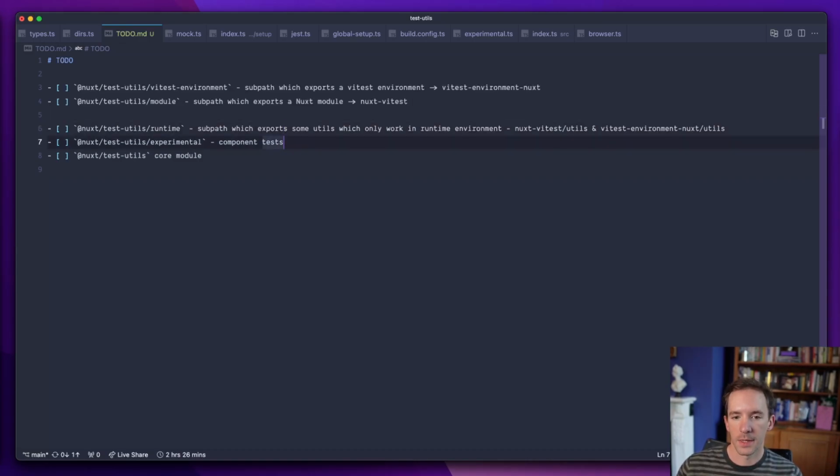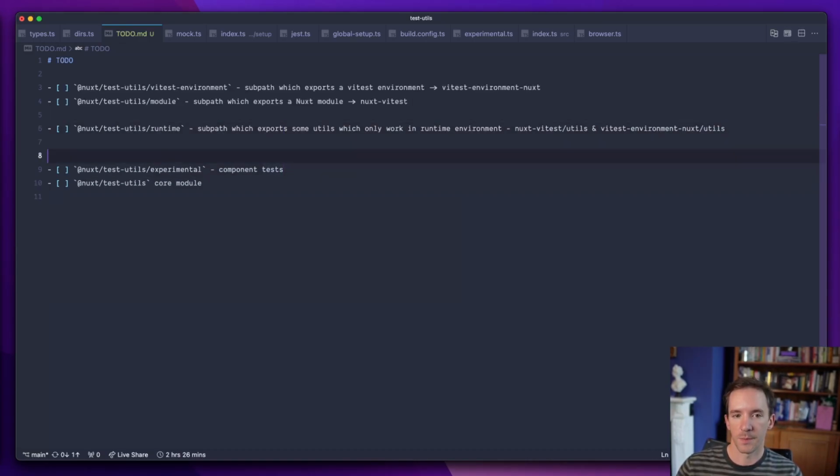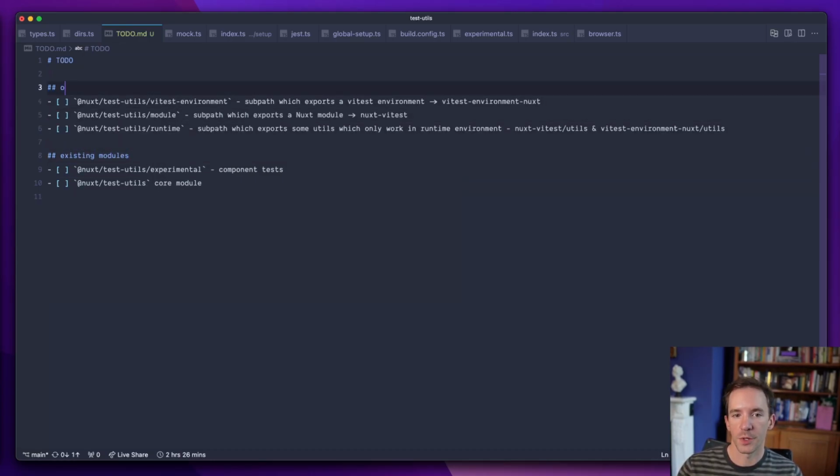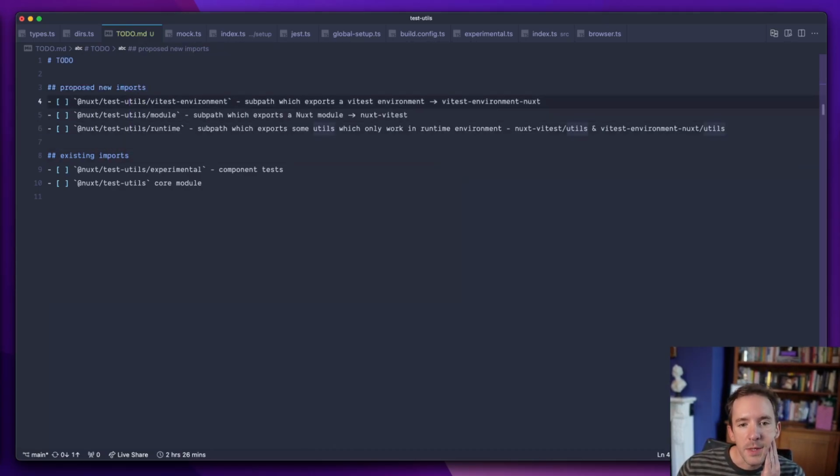And then these are the existing modules, and these are the proposed new modules. Imports, I guess. So let's just think about this.